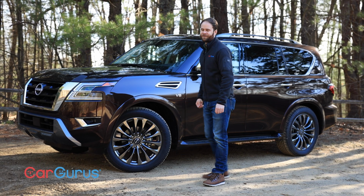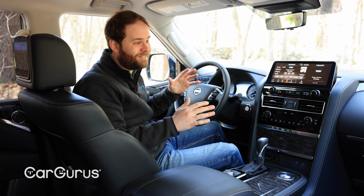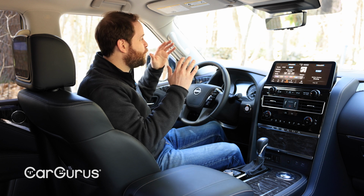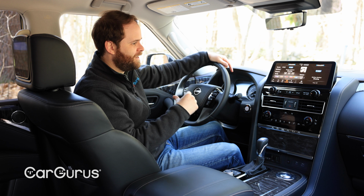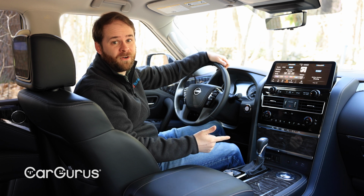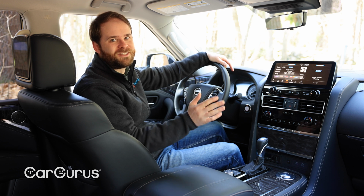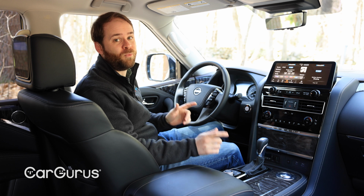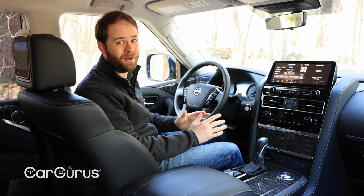Now let's climb aboard. The old Armada was a towing machine, and unfortunately it really felt like it on the inside. Everything revolved around the big engine, and so things like interior space, comfort, technology, definitely technology, it was all tossed aside as an afterthought. But with the 2021 refresh, the technology gets a major upgrade.